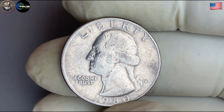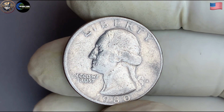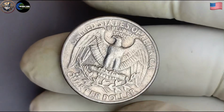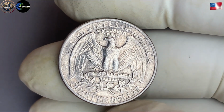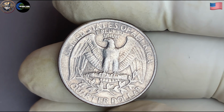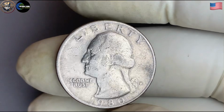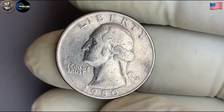Another reason this quarter has gained attention is due to the rarity of specific variations. For example, some collectors are particularly interested in coins that were struck in error or had small variations during the minting process. These can include things like misstruck coins, off-center strikes, or coins with uneven details. While most 1980 Washington quarters are pretty standard, those that show unique traits or minting anomalies can increase in value dramatically. Now, let's get to the exciting part.